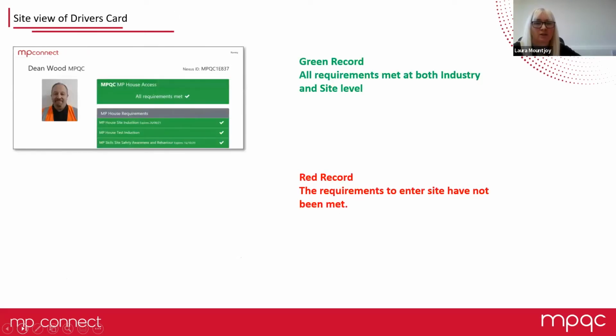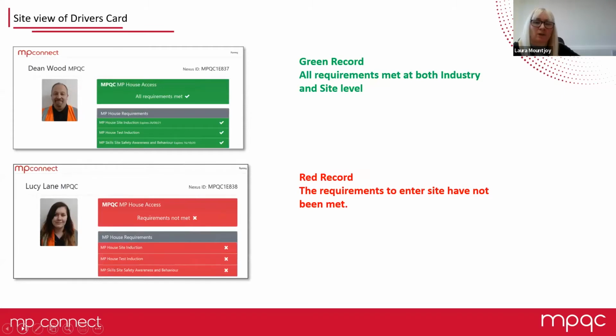So just to give you an idea of what you would see at the weighbridge. When a driver pulls up and puts a card on a card reader, you've got two options. A green card would mean that all the requirements have been met. The current requirements are site safety awareness, there's usually a local site induction, and there may be an induction that the company require.